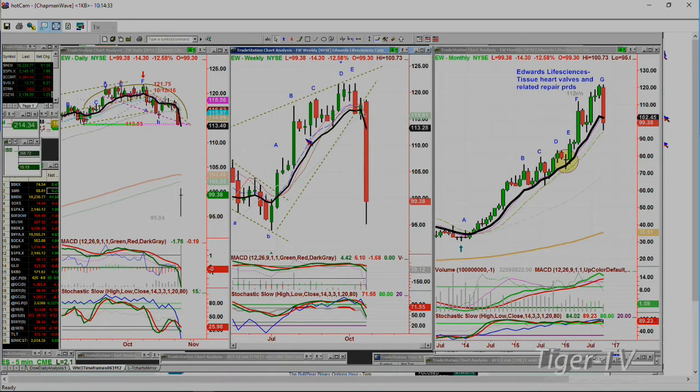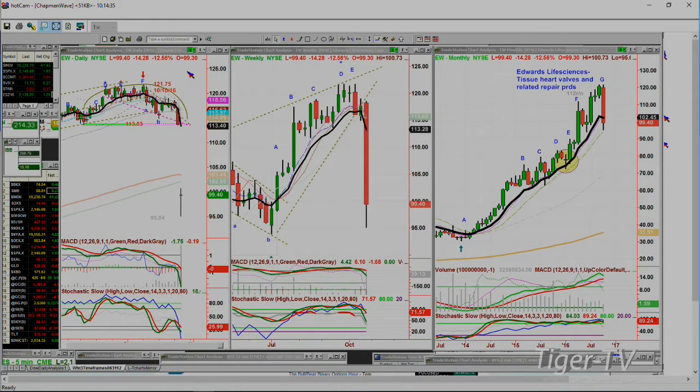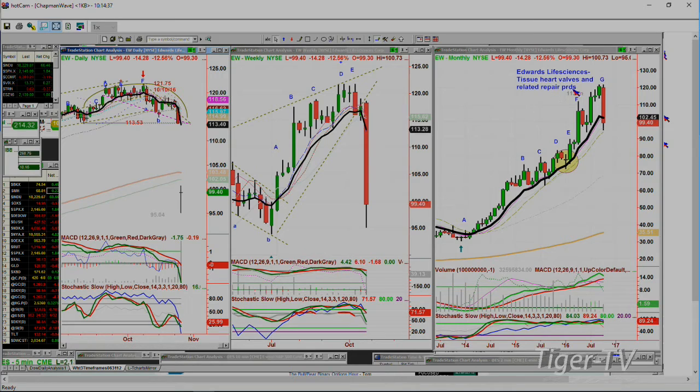I believe this could be a much longer term sell mode. Edwards Life Sciences. It's a pity, because it's a tissue, heart valves, and related repair products. What can I say? It's just got away from itself. This is a very poor action, right?